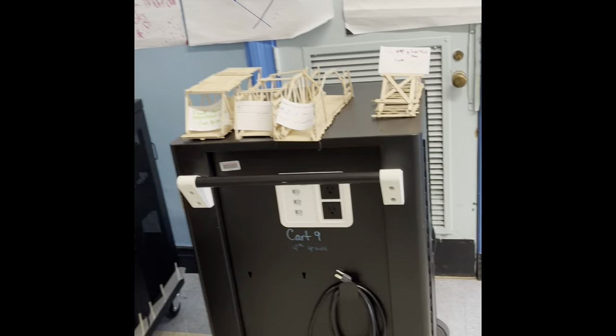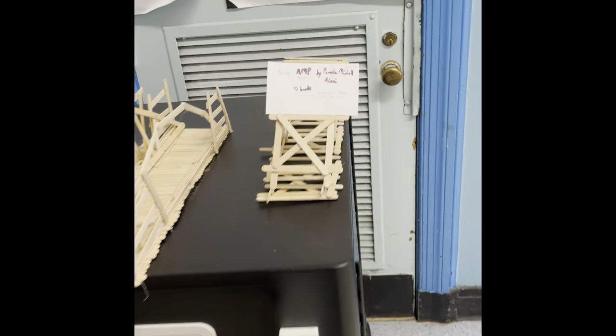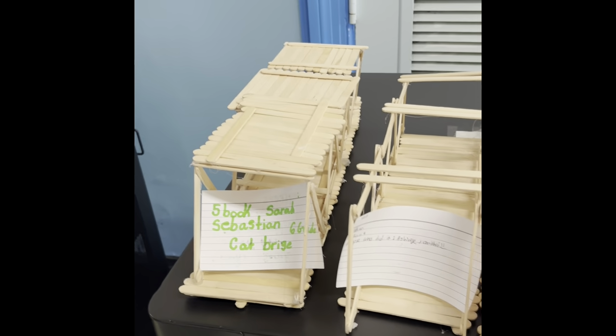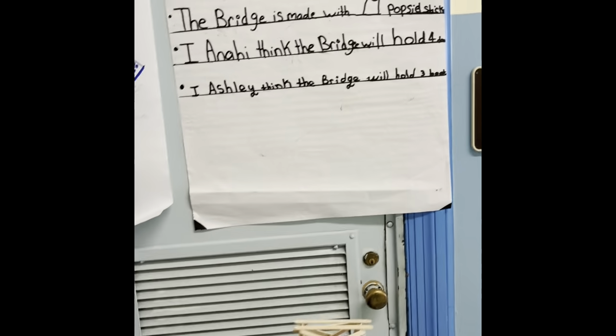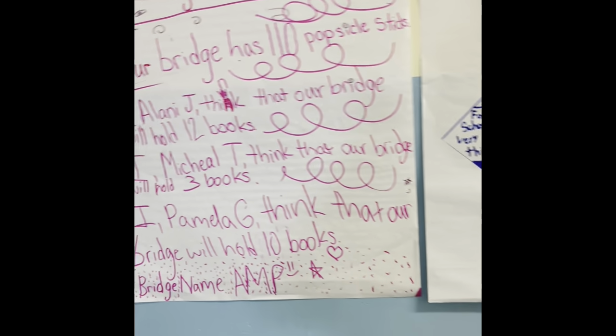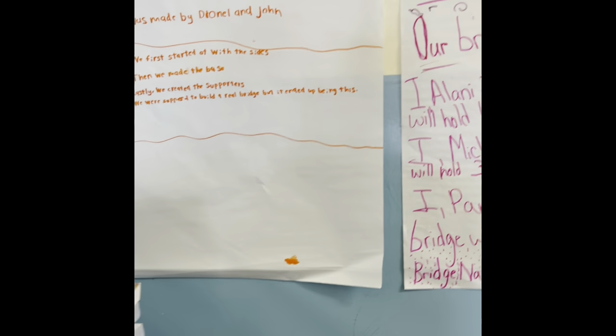Make it with 200 popsicles, but we used 79 popsicles. Very nice, and these bridges came out beautiful, just so you guys know. And the work is really, really nice and very intricate. And there's a lot of detail that went into these bridges here. And you can see the posters on the wall.